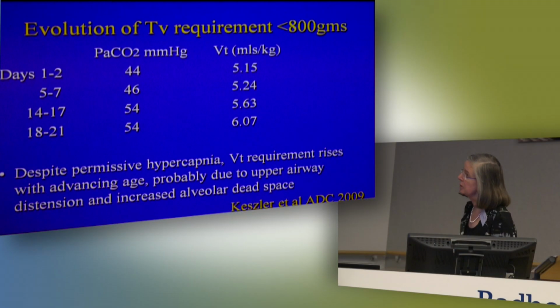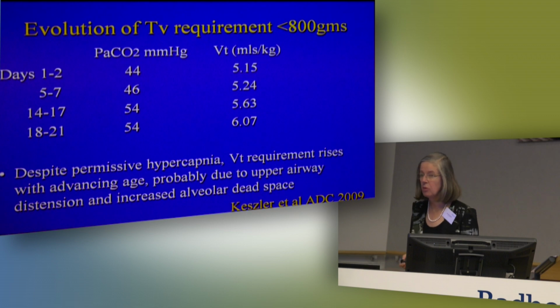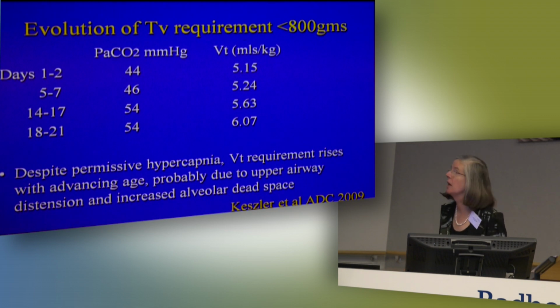Now, we're about to embark on a randomized trial of volume-targeted ventilation in babies with evolving or chronic lung disease. And I think informing what level we choose is from Martin Kessler's data. And this was routinely collected data from their neonatal intensive care unit where they use volume guarantee primarily.